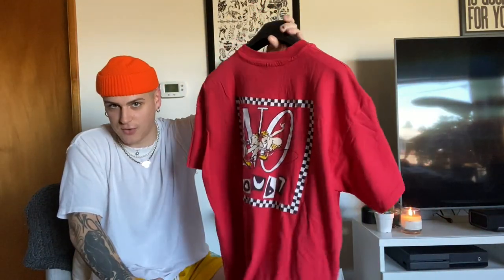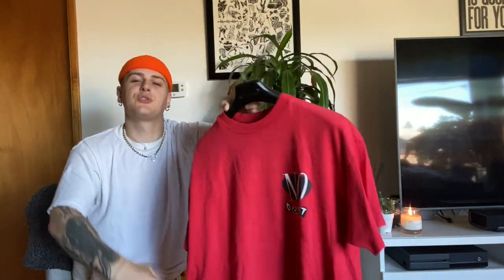This was Gwen Stefani's old band. So love this one a lot. Don't wear it too much because it's red, but I do need to incorporate that into my wardrobe a little bit more. Next up, we have this Breeders t-shirt with the helmet on the front with the pink fuzzy.